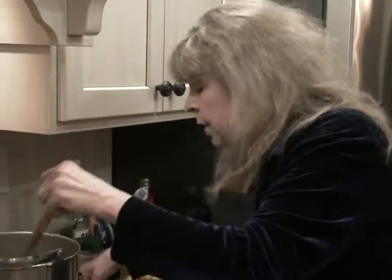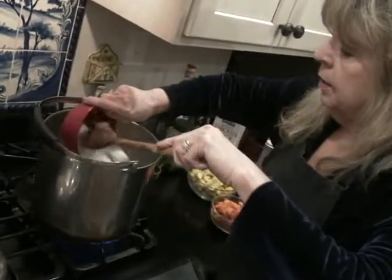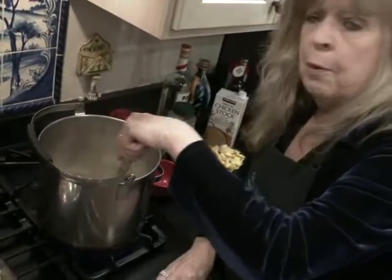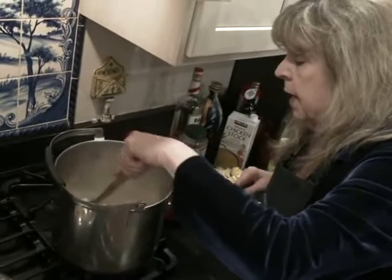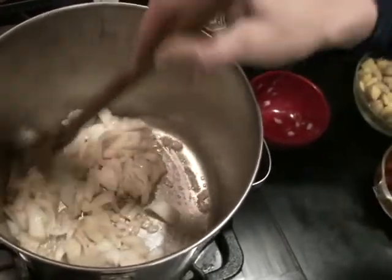I just melted 4 tablespoons of butter in my kettle. I'm going to add a giant onion that I chopped up. We're going to do that over medium heat. I don't really want to brown it. I just want to make it nice and tender. So that'll take 5 minutes.